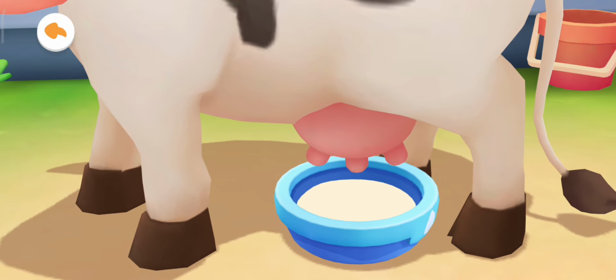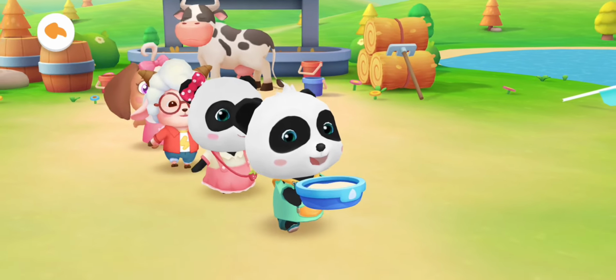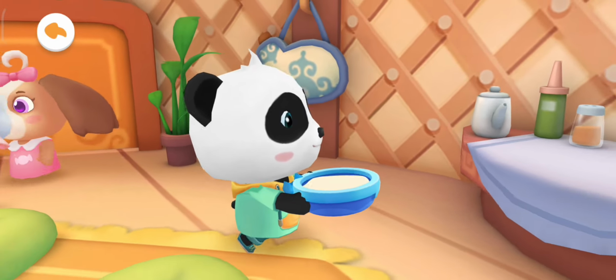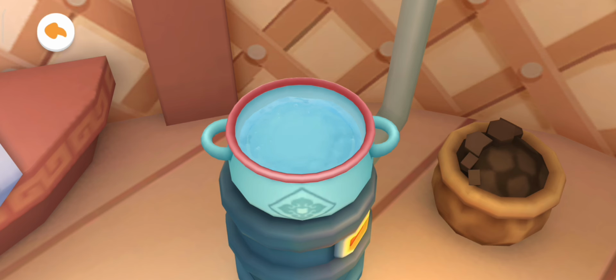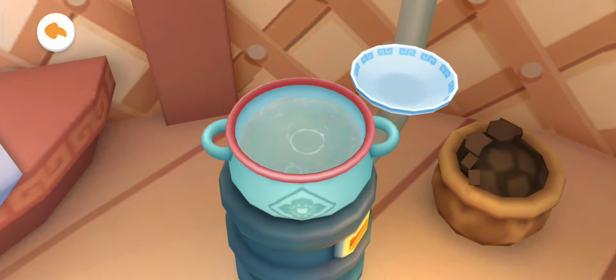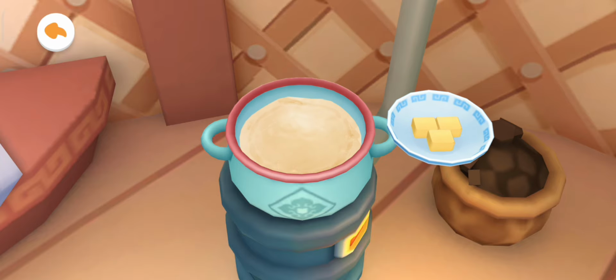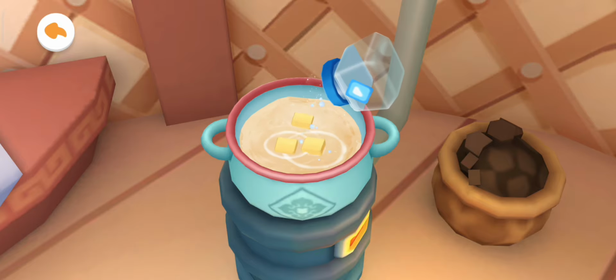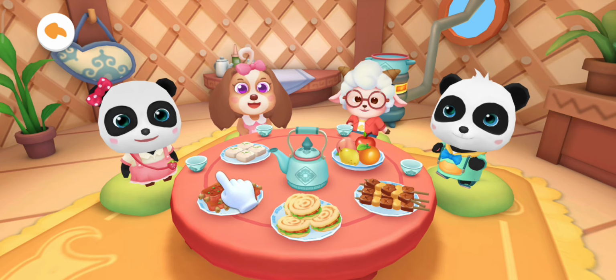Drag the basin and move it to the right place. Now we've got milk. Let's make some milk tea. Slide the wooden pestle downward to break the brick tea into the plate. Brick tea. Milk. Salt. Stir it. Great! The milk tea is ready. Let's eat. Please pour me a cup of milk tea.